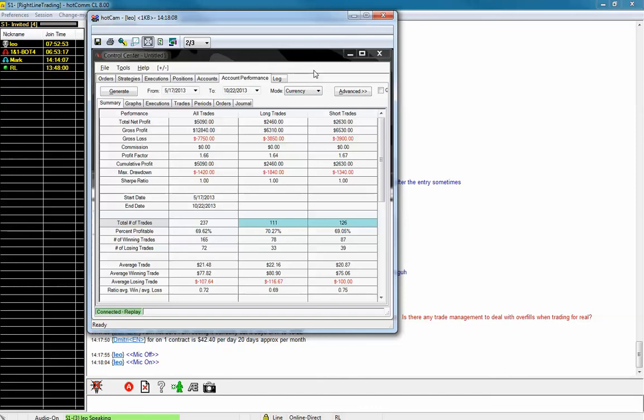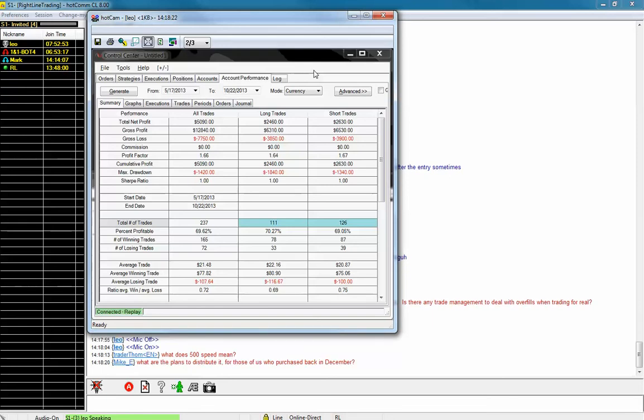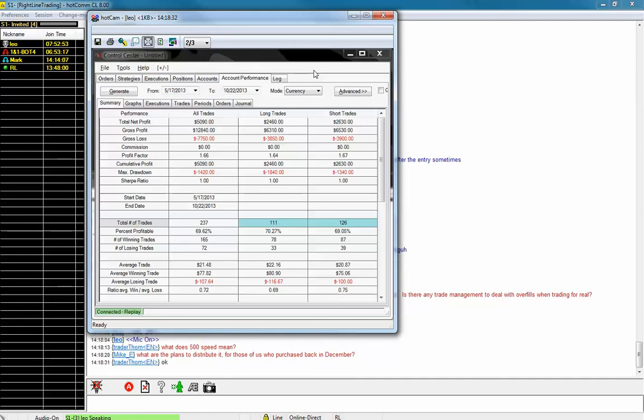Okay. Now the reason it says 1022 is right now that's where we're collecting data from. But what we're displaying is only from 5.1 to 7.1. 500 speed means we're accumulating this data from market replay. And we want to accumulate the data over a year of entries. So we're running the market replay at 500 times its normal speed.